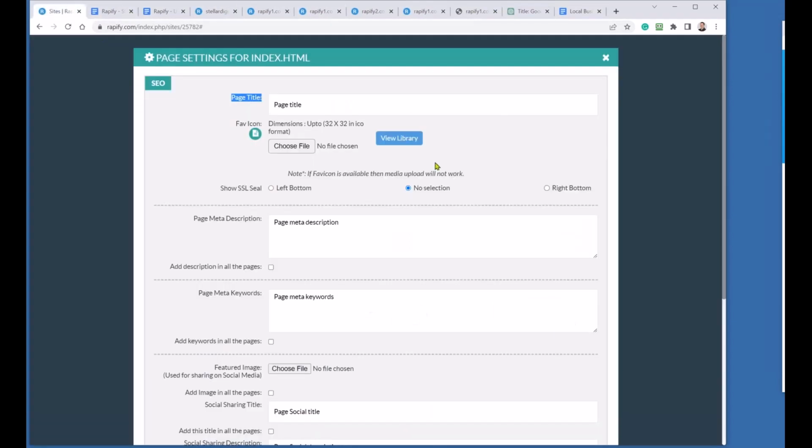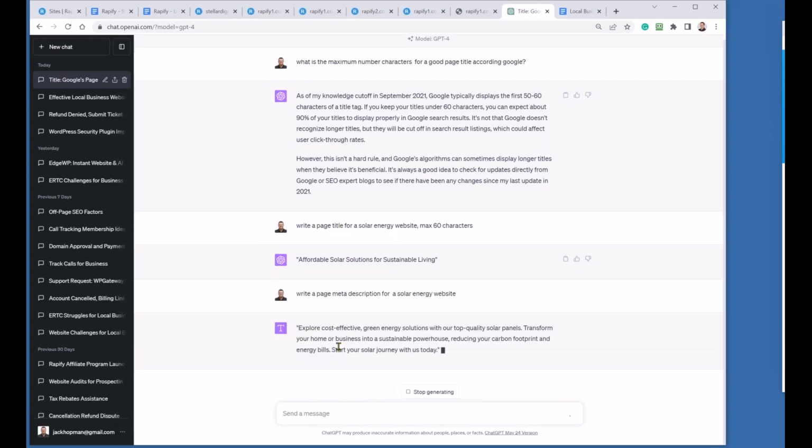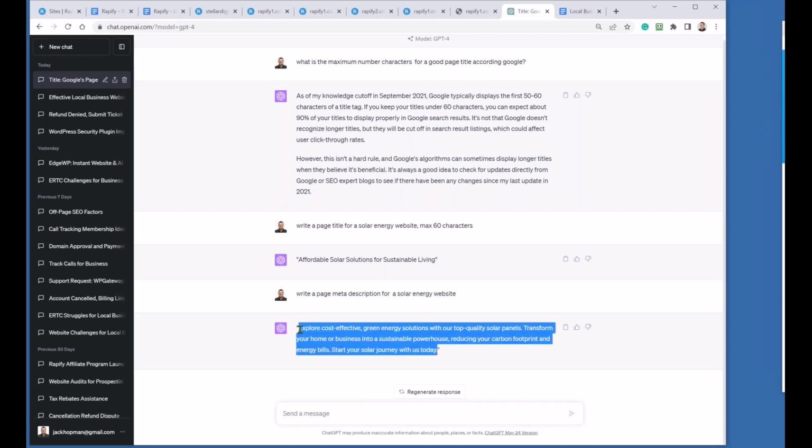So let's assume this is your website, this is your page title, then write a page meta description. Now the characters don't matter so much. Explore cost-effective green energy solutions with our top quality panels. Transform your home or business into a sustainable powerhouse. So here you have the meta description.